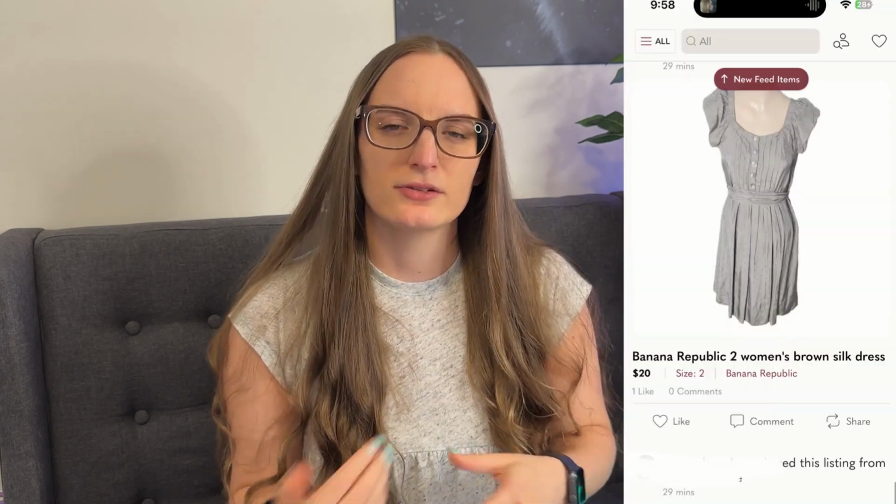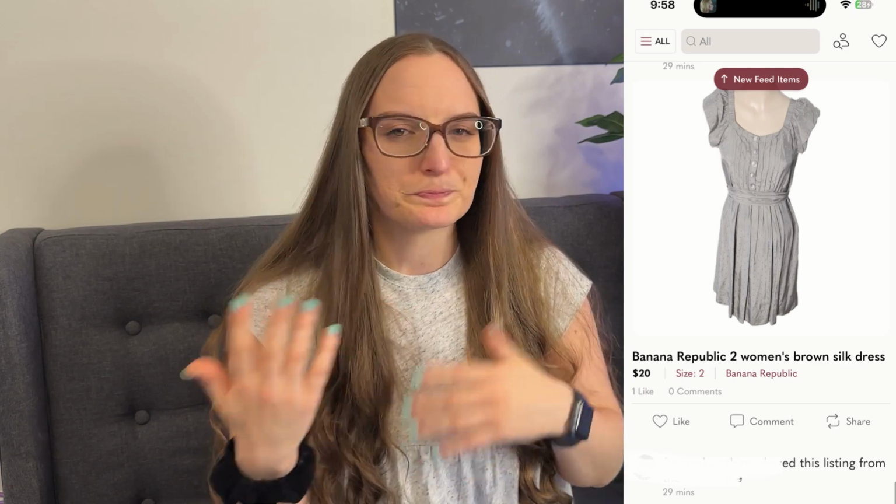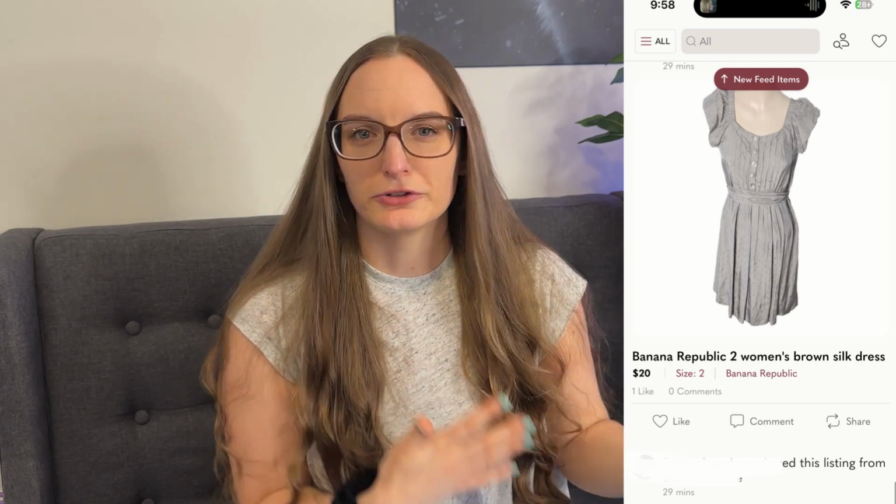So this next dress was very confusing because in the title it says that it's a brown silk dress, but in the photos it shows that it's gray. So I was very confused what color it actually was. I don't know if it's brown or if it's gray or if the coloring is just off.